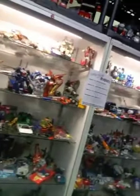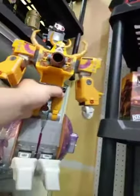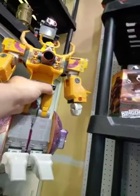Over here, I believe we got a bunch of Transformers and other types of toys, mainly Transformers. Some other robots up on top. And then I spotted Unicron, a version of the Unicron toy. I know there's one out there that was way bigger, that's worth over $100. So that was kind of cool to see this Unicron though. Some wall art, Centipede, and some anime.